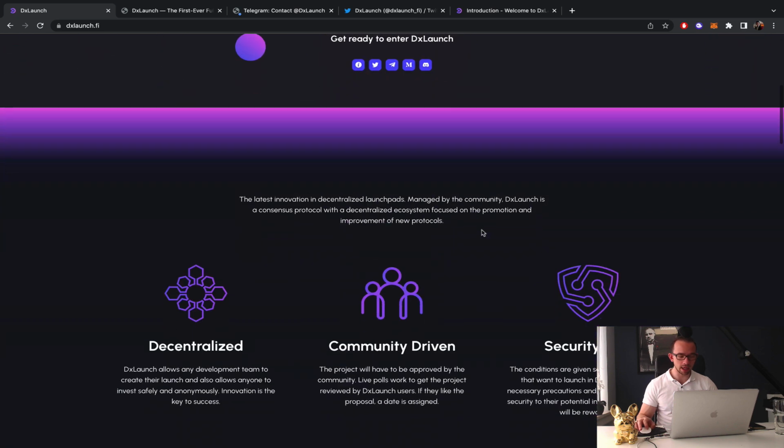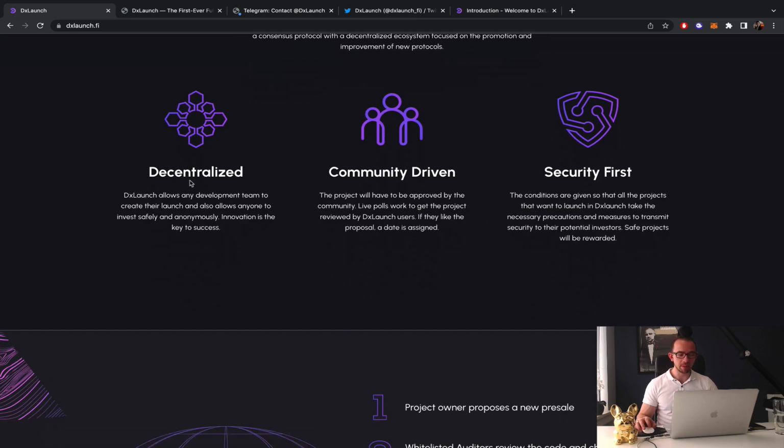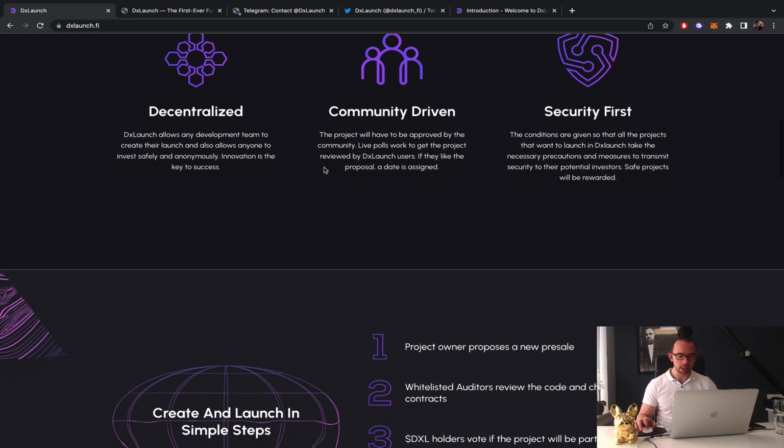They have some cool cinematic. I already skipped that. It's basically decentralized. I have the white paper open. We're going to have a look, but the decentralized aspect is quite big. So basically, anybody could launch a project. DxLaunch allows any development team to create their launch and also allows anyone to invest safely and anonymously.